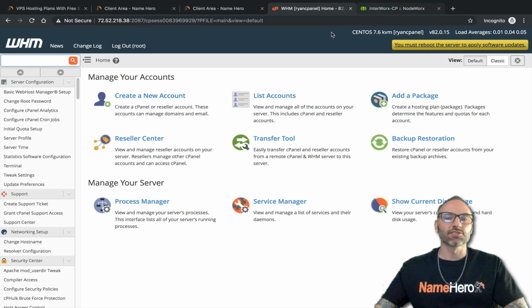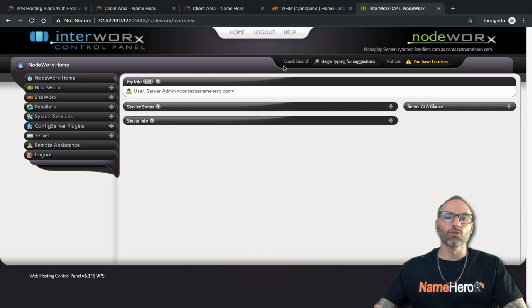Okay, so at first glance here, Web Host Manager, they list kind of quick shortcuts: create account, list accounts, adding a package, stuff that you would need to do quickly, as well as managing your server, kind of looking at the processes and the service manager and the disk usage. InterWorx, I've got everything folded up here. At first, I can see I'm the user that's logged in, and of course, I can always go and edit this by clicking Edit.